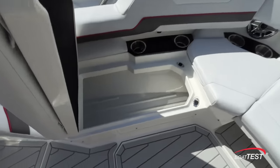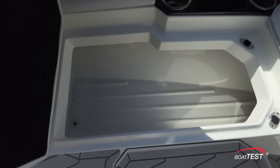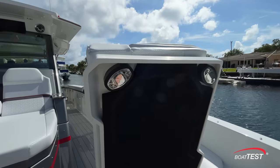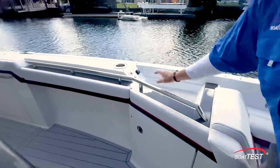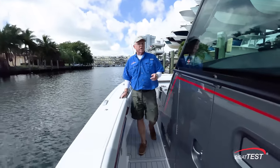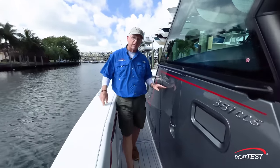These underseat storage compartments are self-draining. The hatches are held open with tension hinges and held closed with magnetic catches. The little storage cubby and storage below is repeated to this side. And then we come to the cabin, which is accessed from the port side of the console.